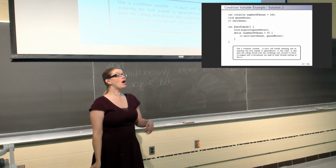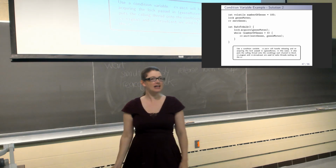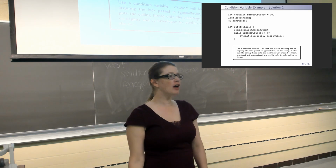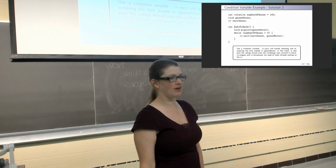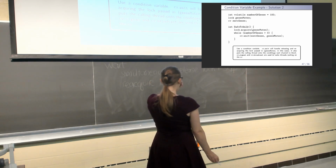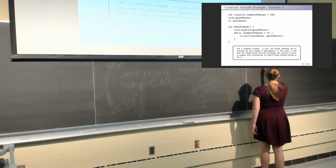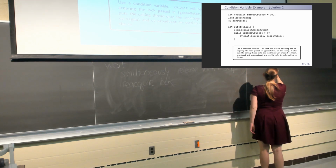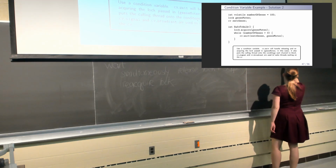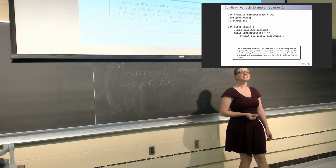Okay. Now, what lock? The lock that you pass into CV wait should be the lock that you are using to protect that shared variable. Should be. And what you can do is you can release the lock, and then you're going to go to sleep.